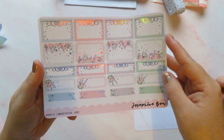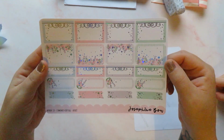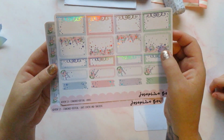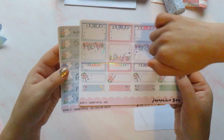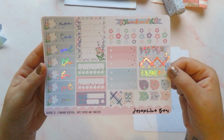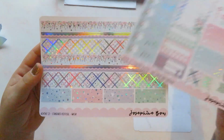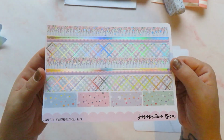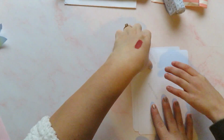We've got some functional boxes. Every single one has got some gorgeous foil on it. Which one's your favourite? Oh, I like these ones. I like these ones as well. Yeah. And then we've got our date covers. We've got some functionals. We've got a build-do and we've got some page flags at the side there. And then we've got some gorgeous headers and some bottom washi too. So there we have a kit.